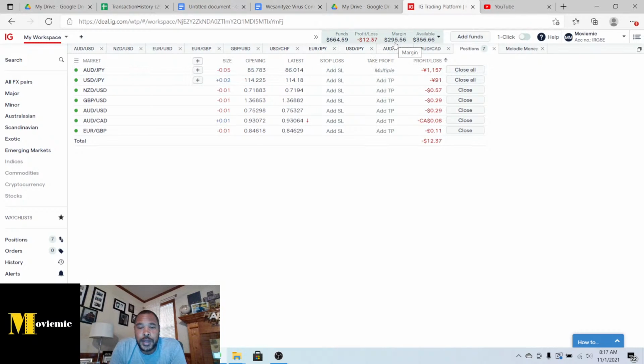My margin is around $300. I can probably make about 12 more lot plays if I want to. But I'm holding back because if I open up more positions, I can't back these up. So that's the only bad thing that can happen. If you start trying to do too much, let's say you start adding three and four positions and start doubling up on positions, then you can run out of margin space.